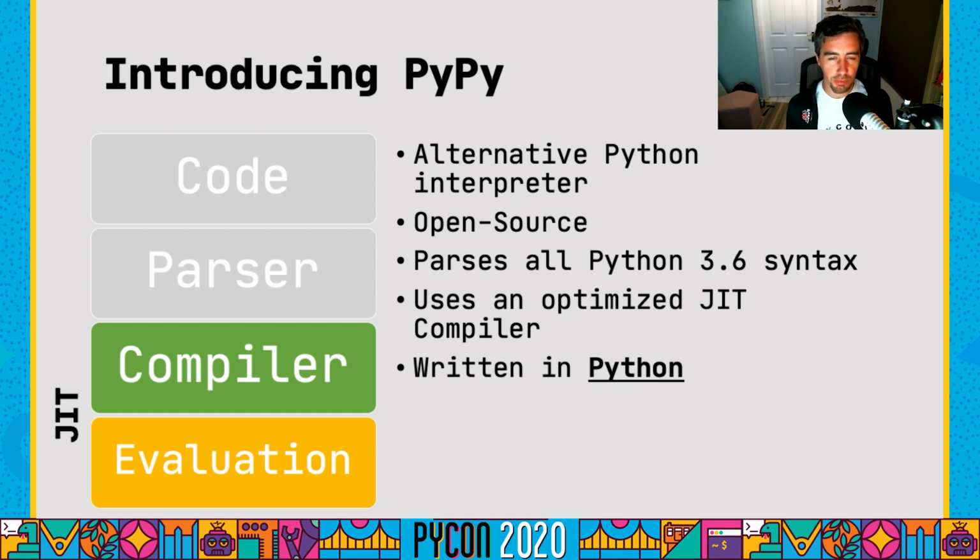PyPy is an alternative Python interpreter. You can use it to execute your existing Python code. It's open source and it understands Python 3.6 syntax. Also, unlike CPython, PyPy is written in Python. So the CPython compiler is written in C, the PyPy compiler is written in Python. Actually, the whole of PyPy is written in Python.